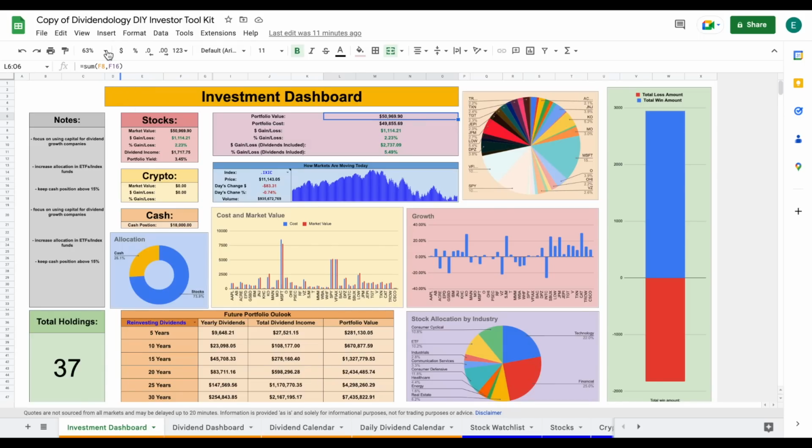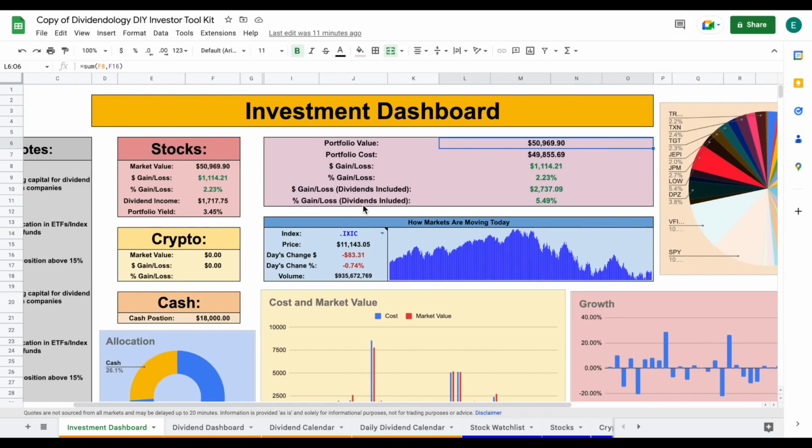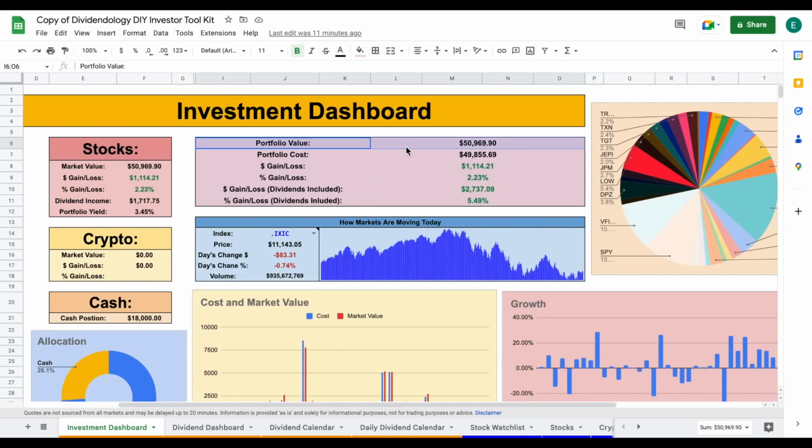So let's go ahead and come up here and zoom in, and we will start digging into my dividend portfolio. Now the first thing you'll see, like I mentioned, portfolio value currently at $50,969 with a portfolio cost of around $49,900. So I'm currently up about $1,114 on this portfolio, which is about 2.23% gain.